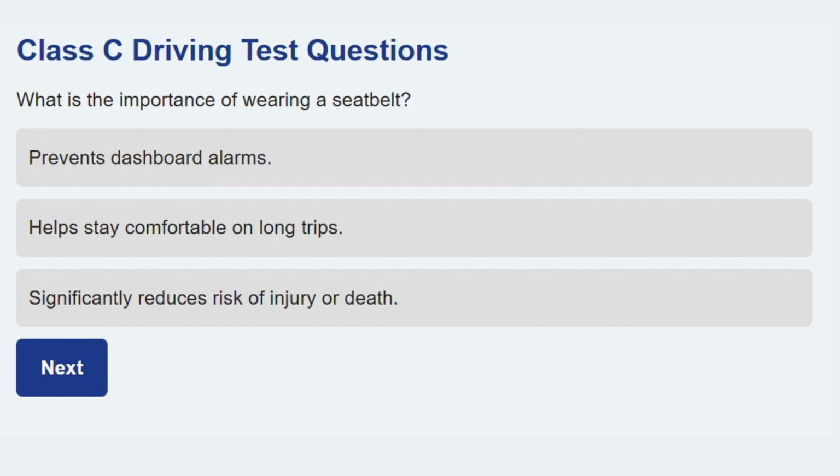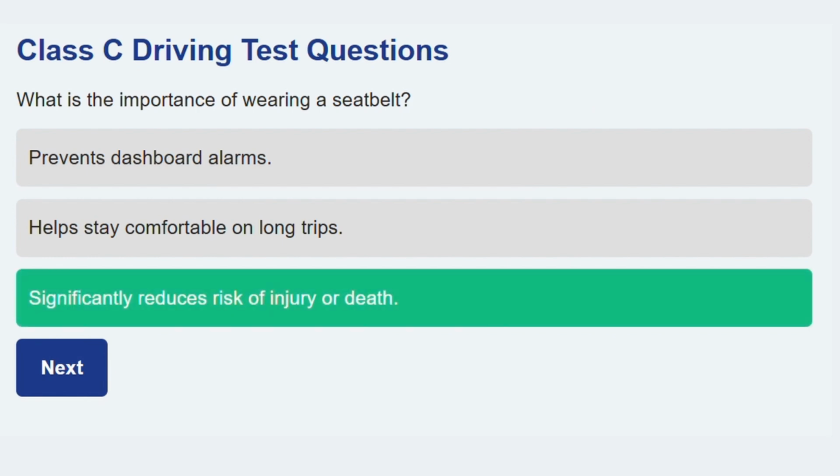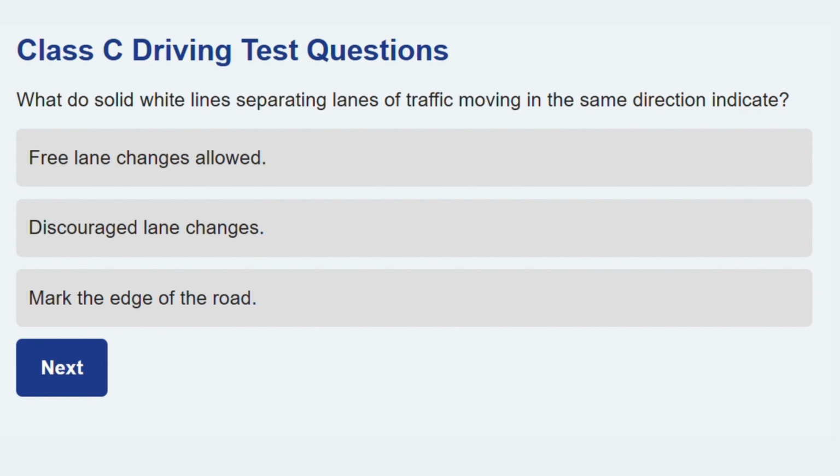What is the importance of wearing a seatbelt? Significantly reduces risk of injury or death. Belts hold you in place and spread crash forces. Click it. Belt buckled.